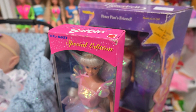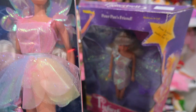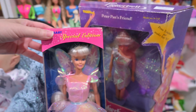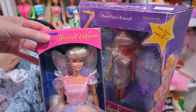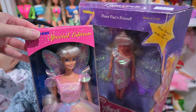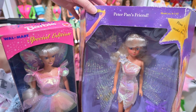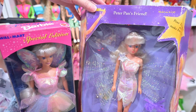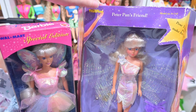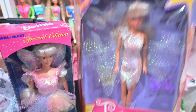So I have 2 other fairies in my collection. I have this special edition Tooth Fairy Barbie. I got her off of Mercari, who knows, a couple months ago or whatever, and I just haven't opened her yet. But today I want to open her. And then this little Tinkerbell, Peter Pan's friend here, I just got this maybe a month or 2 ago when I went to the Toy Expo up in Timonium in Maryland. So I got her for like only 15 bucks.